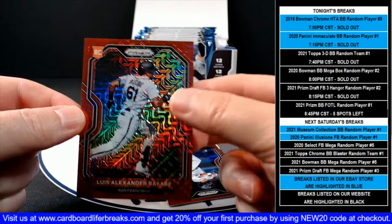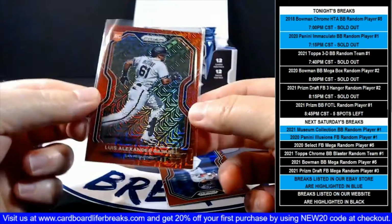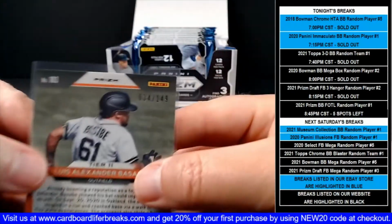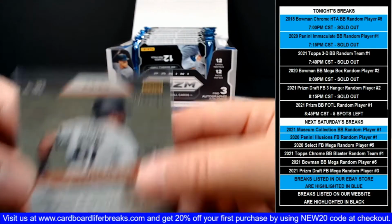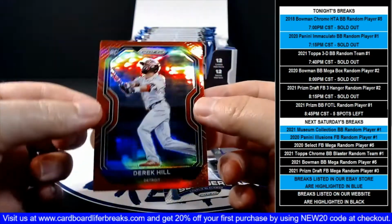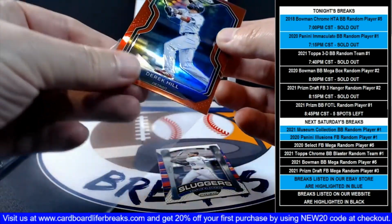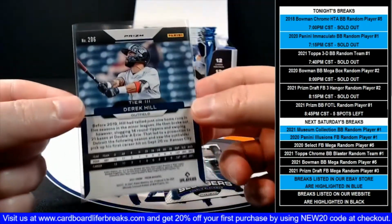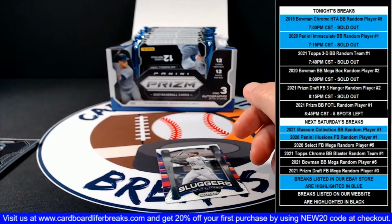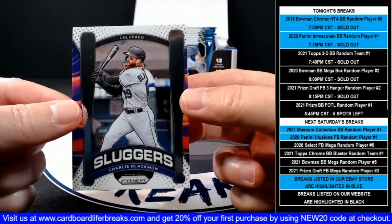Then we have a red Prizm of Luis Alexander Basabe. And that is serial numbered 34 out of 149. And then we have a Derek Hill rookie red Prizm. I don't believe the reds or blues are serial numbered, no. And then we have a Charlie Blackmon Sluggers insert.